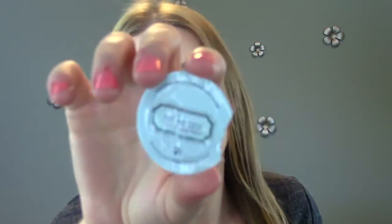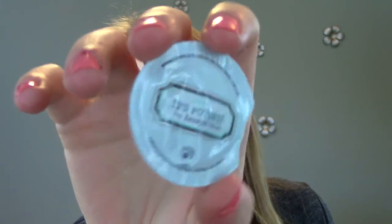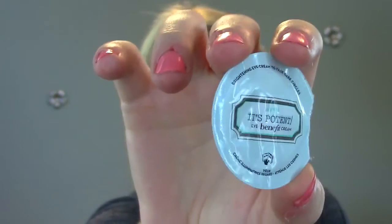And the last thing is a little sample on the bottom. It's the, there's hair stuck to it, Eye Benefit Cream. It's Potent from Benefit. This stuff was actually really nice. It's not as good as the Bobbi Brown one, but it did a really good job hydrating underneath my eyes. I wouldn't purchase it because I think it has a pretty big price tag, and if I was going to spend that much, I would splurge a little bit more and go for the Bobbi Brown one.